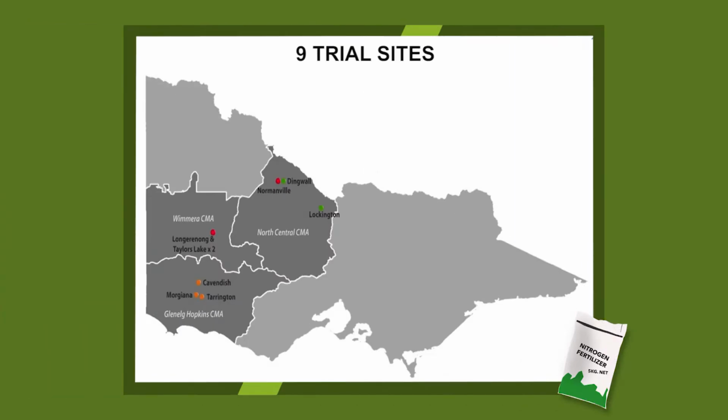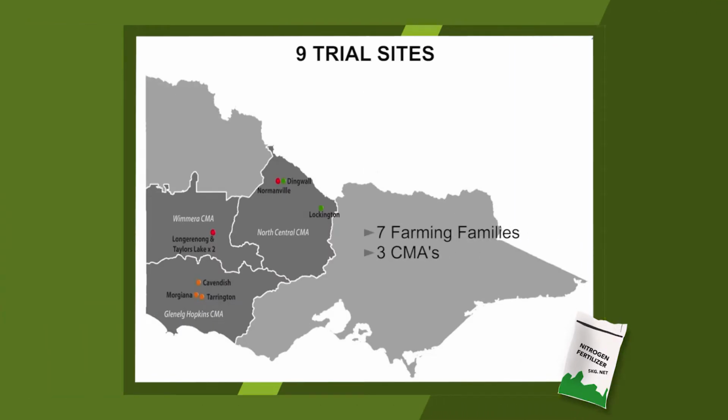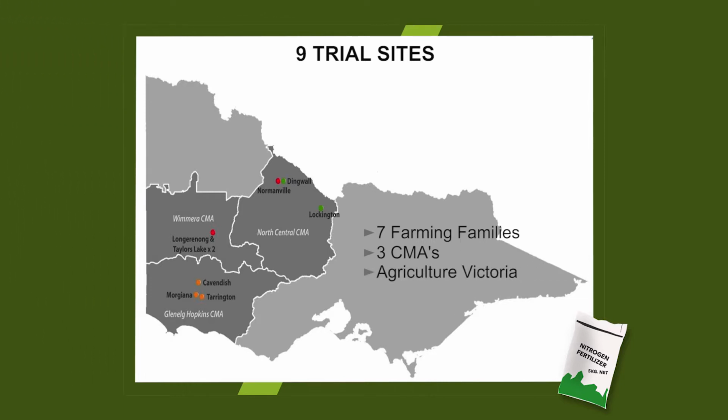With the cooperation of 7 farming families and 3 catchment management authorities, Agriculture Victoria research scientists established 9 trial sites within low, medium, high rainfall and irrigated cropping zones across Victoria.